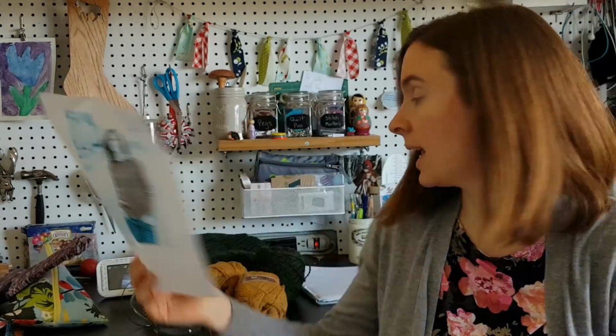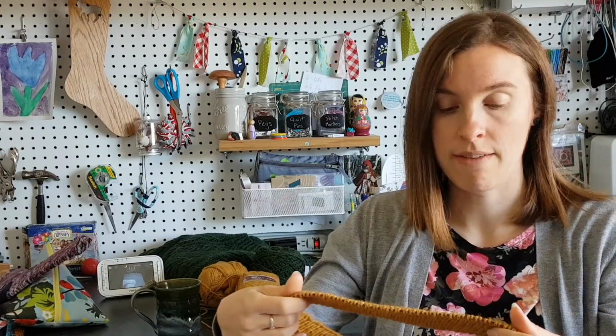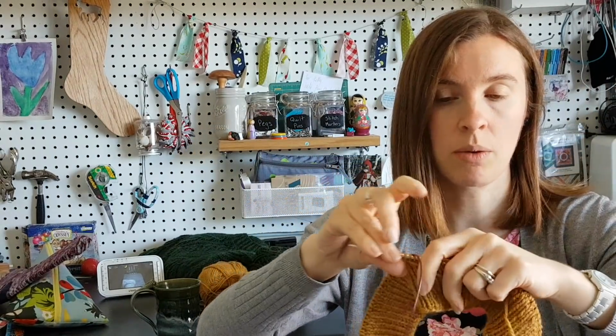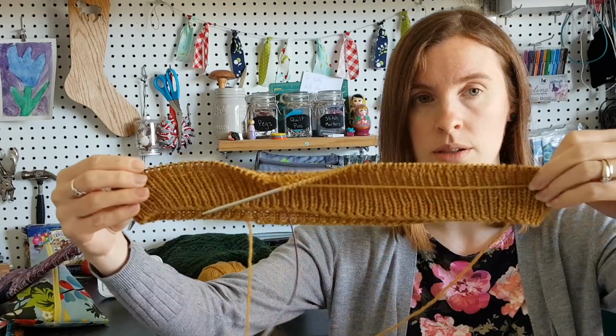So that's what I'm knitting, and I just started it maybe 2 days ago, and I've just been knitting it when I have a break. So I've got about the ribbing done. I figure this is how much ribbing I want. I think it says maybe 2.5 inches, so I think that's probably good for me.